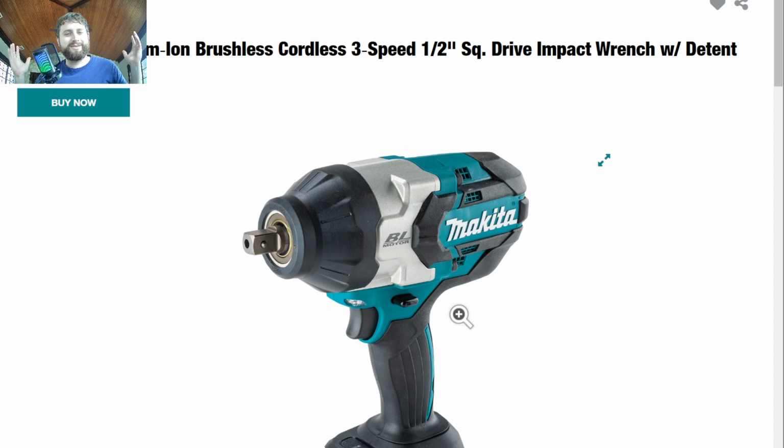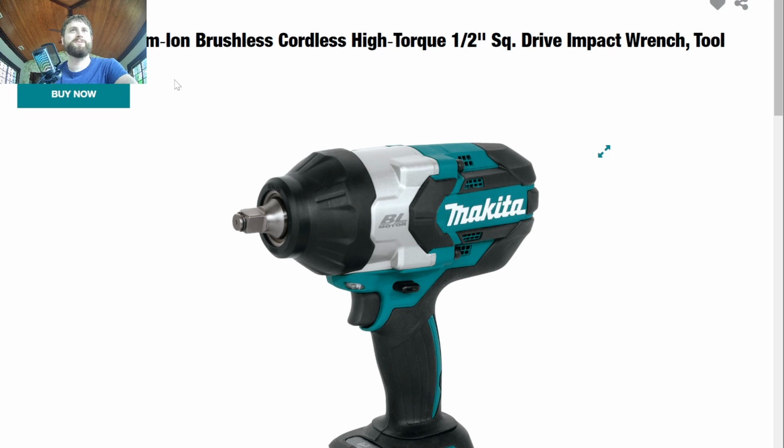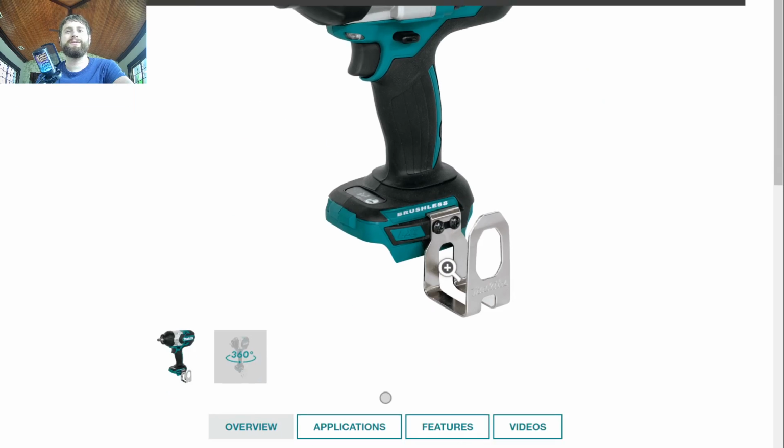Like, what do you want us to do? There's not much more to the LXT line. Pretty much saying that the XWT08, the outgoing model here, is about as best as we can do. I've reviewed this one in the past. It's a big impact wrench. It's definitely not the best one that I've tested to date. A lot of the new DeWalt and Milwaukee options are far superior to this when it comes to power, how smooth it is, the weight of it.